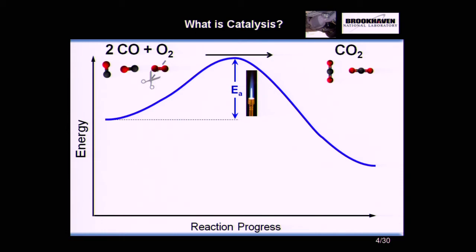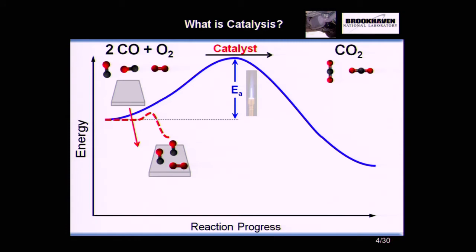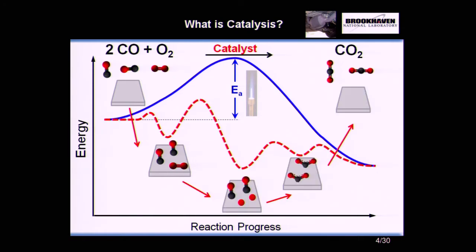So chemists have found other ways to do this in a more efficient way by introducing another component in the reaction, a catalyst, which in this case is a solid, and then these gas phase molecules can get together on the catalyst. Reactions happen there more easily. We can break bonds, such as the bonds of the oxygen molecule, get the molecules to diffuse, react, make products, and leave the catalyst free to start the process all over again, completing the catalytic cycle.